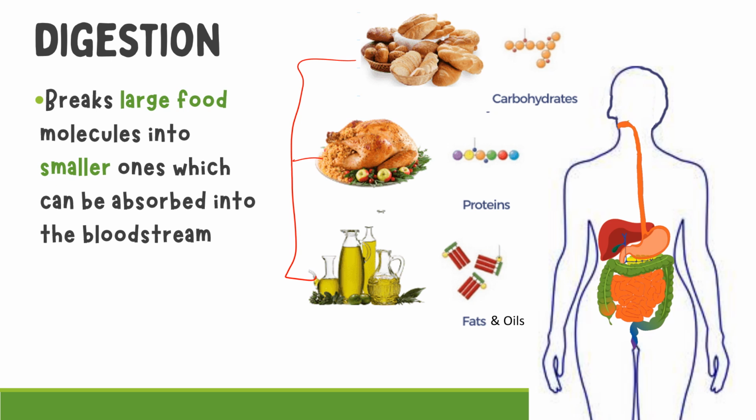Don't forget there are a lot of healthy fats and oils which our body does need, even though we always hear that fatty foods aren't healthy, which is true on the whole. So all of these large molecules, whether they're carbohydrates, proteins, or fats and oils, need to be broken down into smaller ones.